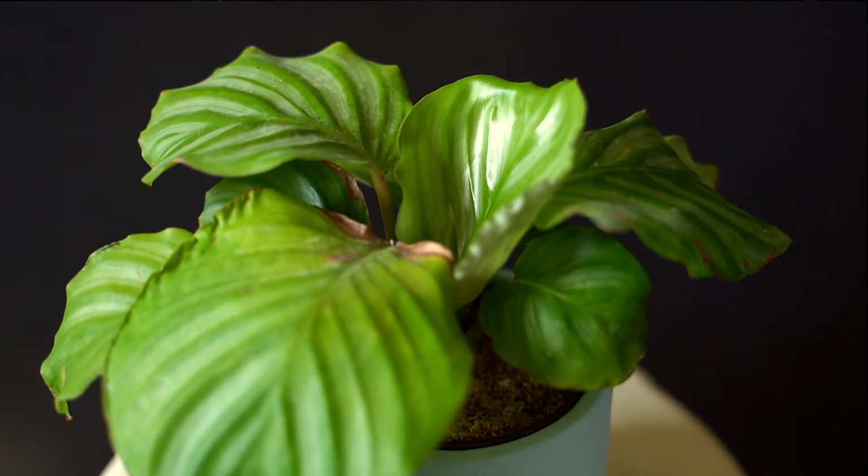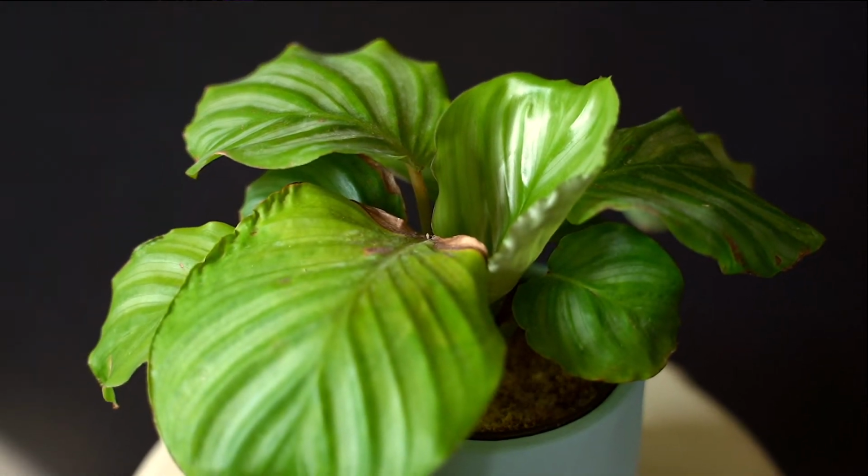Now again, this one was a bargain one. I'll show you some close-ups here. So it does have a little bit of damage on the leaves. Some of the edges are dried out. I think, again, this one is a good specimen to bring back to life. That's why I picked it up on the bargain bin.